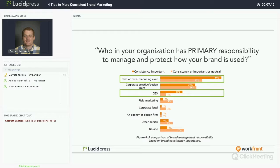So let's go back to the data again for a second. This figure teaches some things about who should manage and protect your brand if brand consistency is important to your organization. Survey respondents were first asked how important maintaining brand consistency was for their company, and then later they were asked this question: who in your organization has primary responsibility to manage and protect how your brand is used? This graph shows the intersection of the responses to those two questions. What you should pay attention to is the difference in the responses from those organizations for which consistency was important, which is in the dark orange, and those for which consistency was unimportant or neutral, which is in the lighter orange.